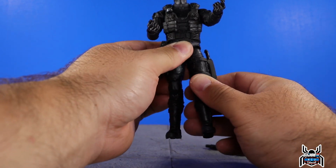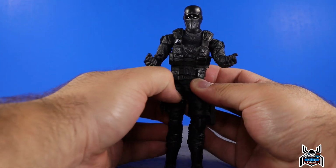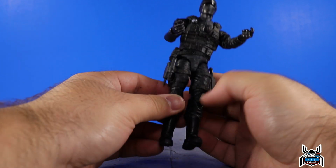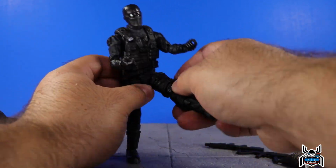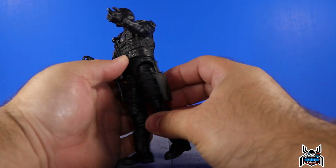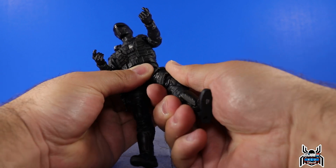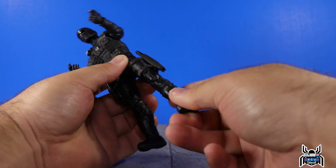We have the drop down hips here, and that really works when you want to get this sheath. I guess you could work it further down his leg, but that's up to you. He can't kick forward that much. He can go back a tiny bit. There is an upper thigh cut in there. You just kind of have to loosen it up a bit.